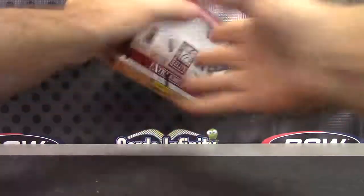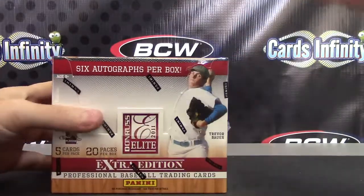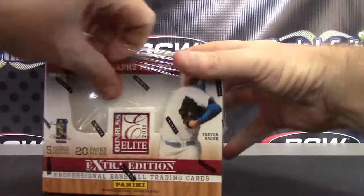Alrighty, next up we have Vinny. I don't even know if these have numbers. Oh yeah, they do. Box number 61, 2011 Elite Extra Edition.